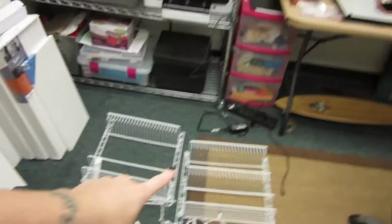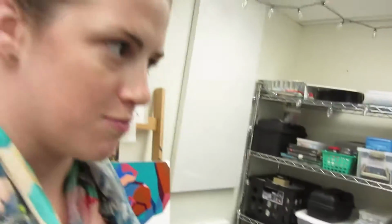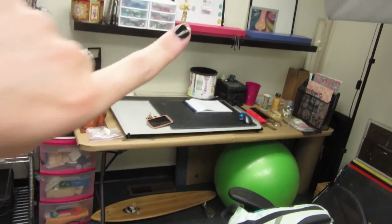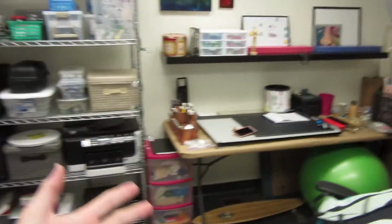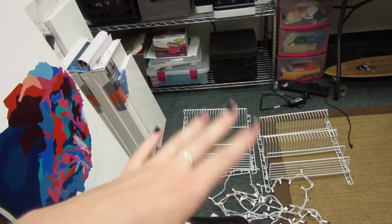But they're just these kind of things, but the bigger ones, and they're kind of ugly, so I might even just leave them in there and buy some floating shelves like this one that's already in here, because that's a little bit nicer, and I do think it looks a little bit nicer than these. These are for laundry rooms and inside of cabinets and stuff like that.